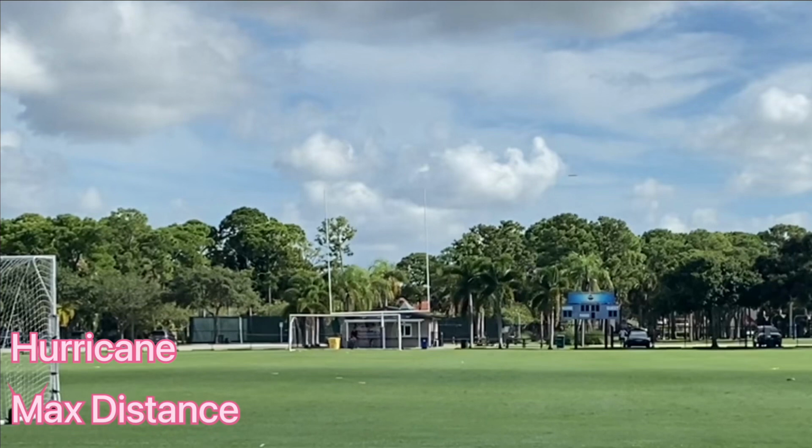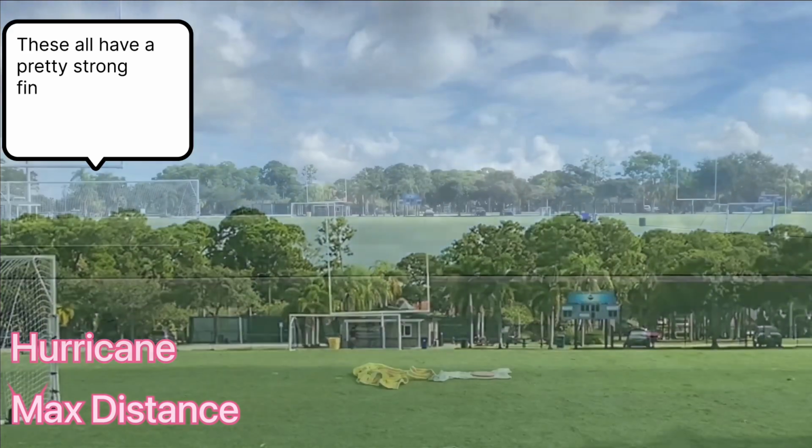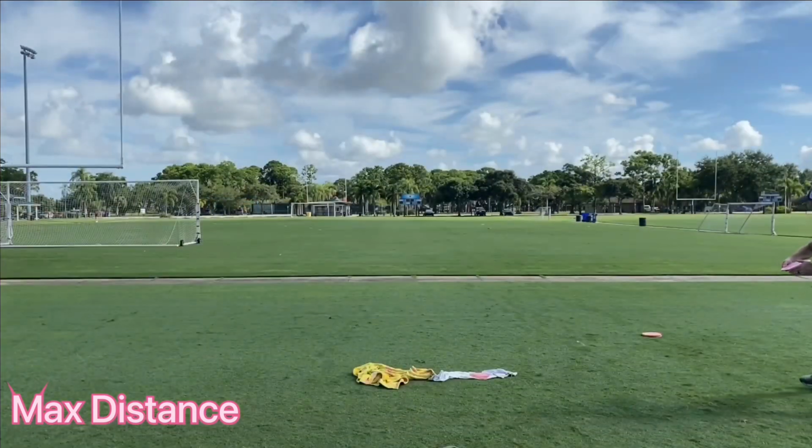The Hurricane was very inconsistent with me. So here's one of the throws. I got max distance at 399 with this, but also got some shorter ones as well. Here's the D2. Get some nice flip on that. The more I threw it, the better I liked it. Once again, around 378 feet with that one.